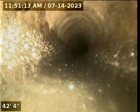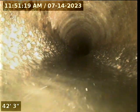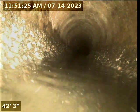How far down are we? Well, we're 42 feet from our access point. We're going down this hill. We've already gone out. We're dropping, and we're probably getting close to that Y, the connection point with your neighbor. Oh, okay.